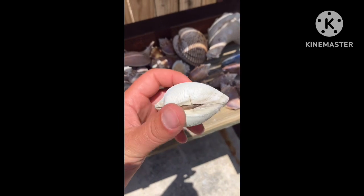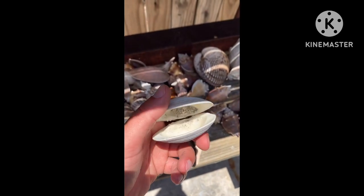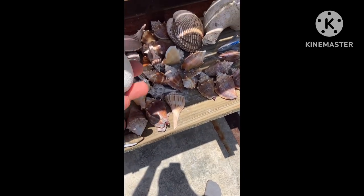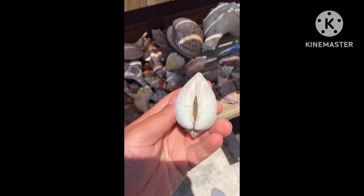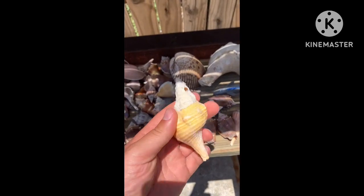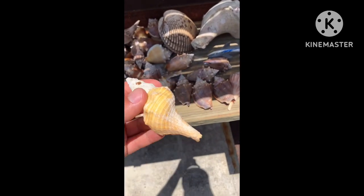These taste awesome if you boil them up. I found it clean out, which was disappointing. I saw the whole thing sitting there and I was like, oh, I would have taken that and eaten that so quick, but it was empty. Got a little horse conch again, giant cockle, another big piece of a horse conch.